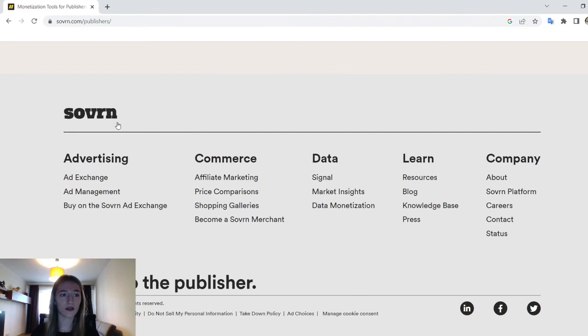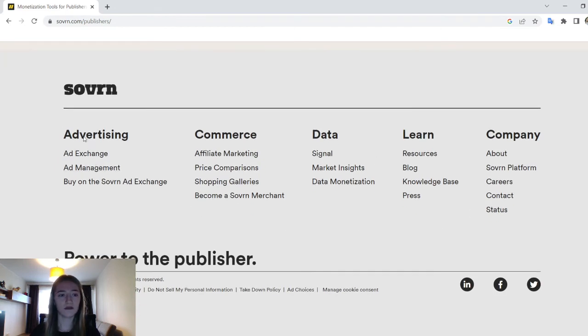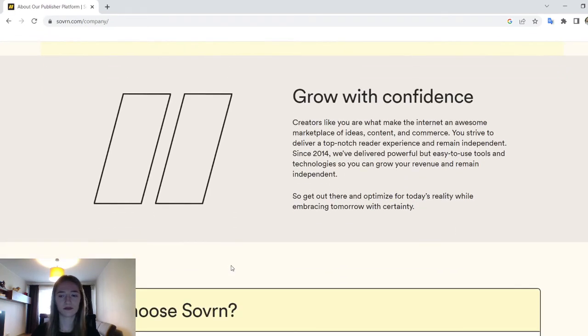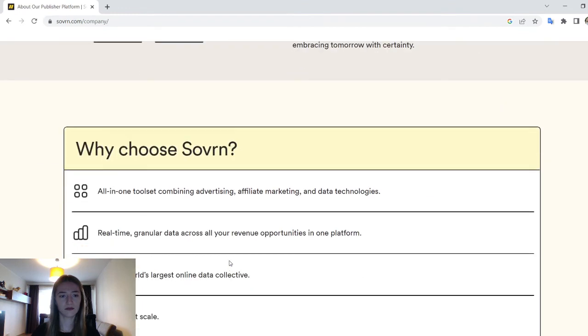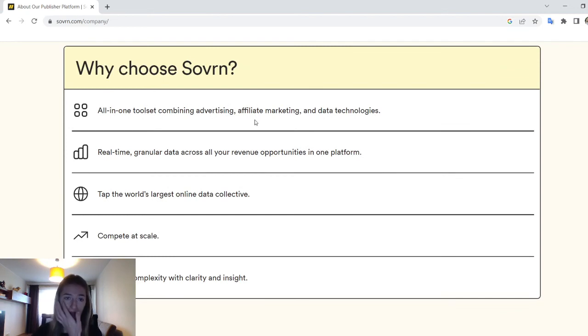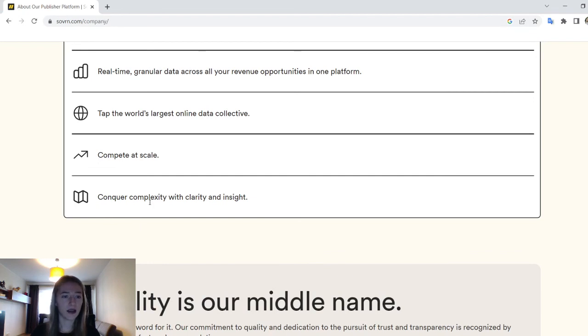Also, if you want to learn more about Sovrn, you can click on these links and go to About. Here is why you can choose Sovrn. We have only one tool set combining advertising, affiliate marketing, and data technologies. You have real-time granular data across all your revenue opportunities in one platform. This is the world's largest online data collective. Compete at scale, conquer complexity with clarity and insight.